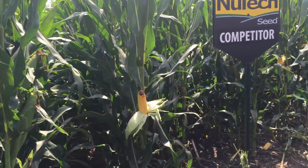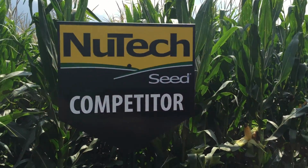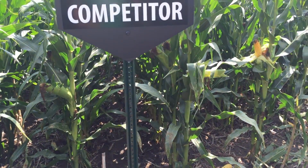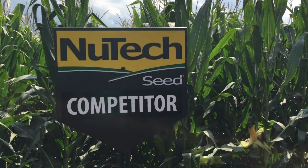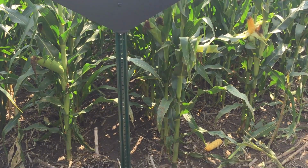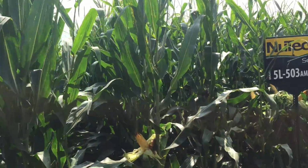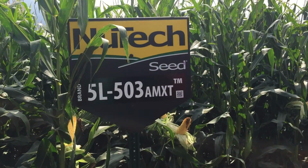Next we got a competitor number. This is a DeKalb number. I think this is our 102 day corn. Nice looking corn. Got some tip back on it also in that 14 to 16 around range. Estimated this one at 190. So a little bit on the lower side.